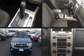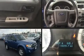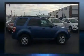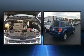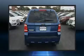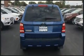Climb inside the 2009 Ford Escape. It features a front-wheel drive platform, an automatic transmission, and a 3-liter six-cylinder engine. Top features include air conditioning, a tachometer, a leather steering wheel, an automatic dimming rear view mirror, front fog lights, remote keyless entry, and power windows.